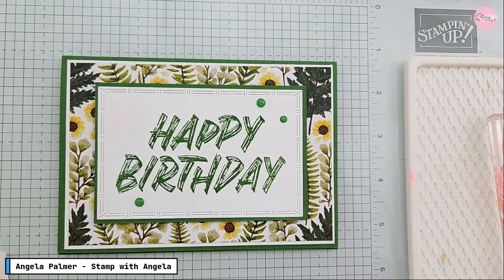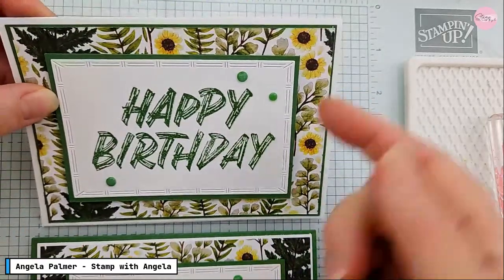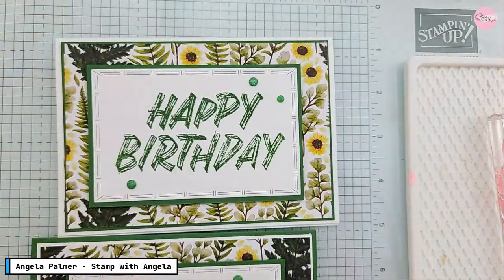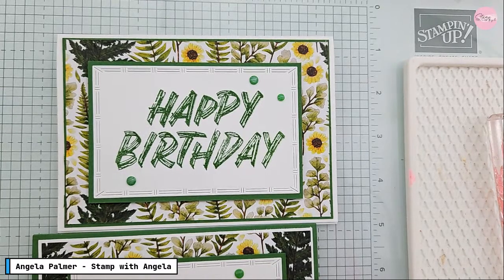I couldn't decide if I wanted to go for a white base or a garden green base. So that is the white base. It's got white with a bit of green around it, and then the papers, and the top bit is the same. And then I've added some of these embellishments. I'm not actually sure if they're still around. They're the earth tones. Just going to mute for a second as I cough.